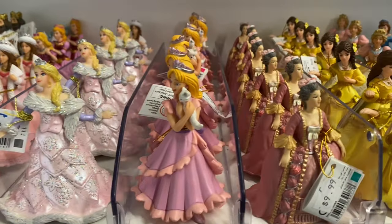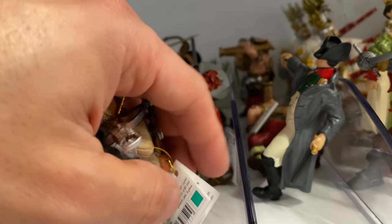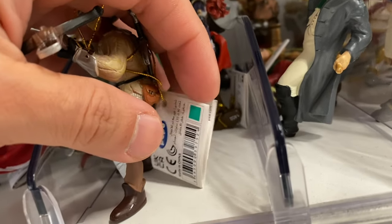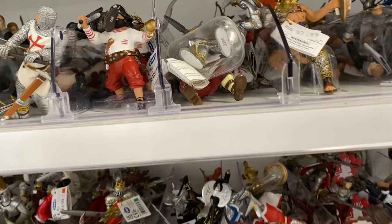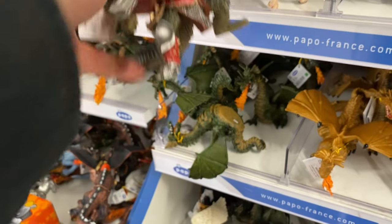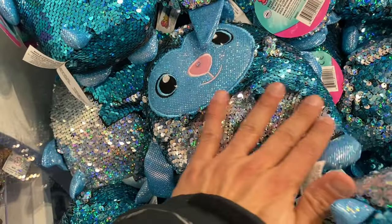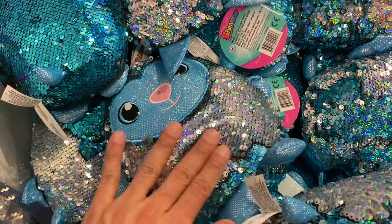Look at this, little model toys or something. Look at these old school battle war knights toys and stuff. Look at this. Look at this alligator or crocodile with a sword and a shield. Shimmy's plush. Look at this. $10 here.